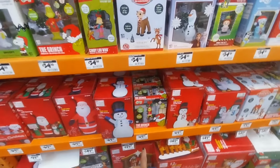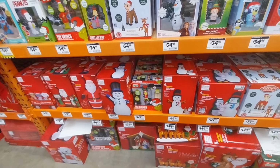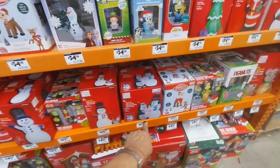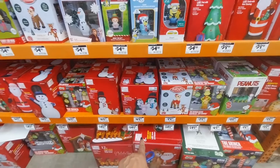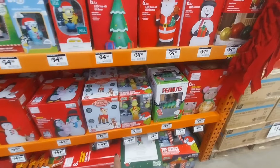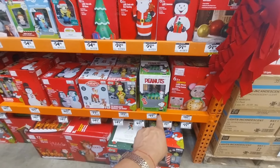They have the Grinch hanging from the roof for $69.98. Oh, I like this one. A snowman and the penguin with a milkshake for $69.98. And Rudolph. Look at that. Oh gosh, I like that. The Snoopy. Look at that.